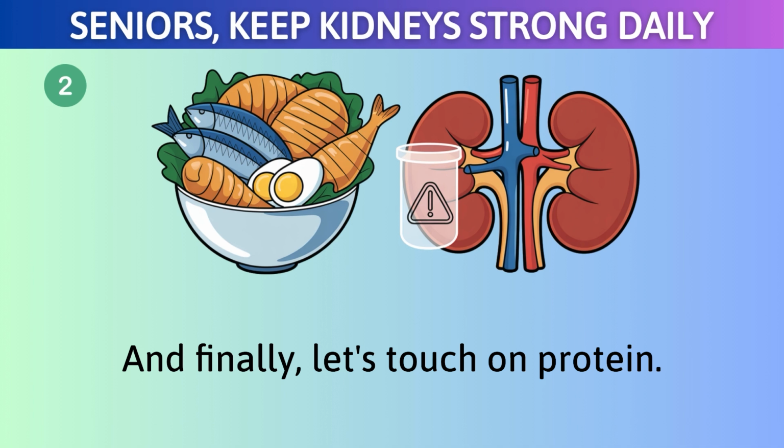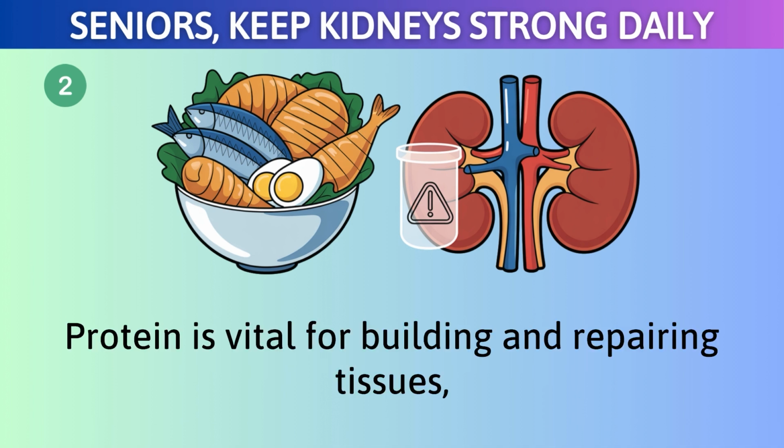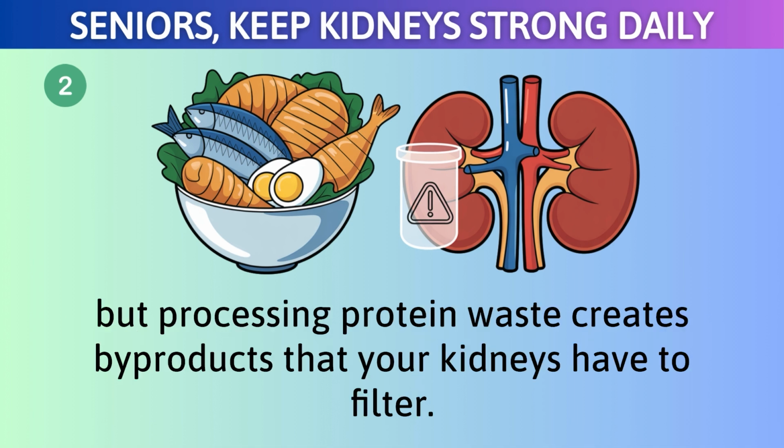And finally, let's touch on protein. Protein is vital for building and repairing tissues, but processing protein waste creates byproducts that your kidneys have to filter.